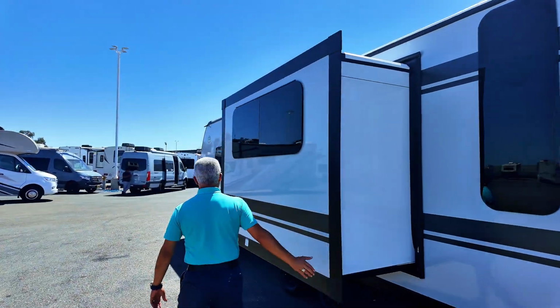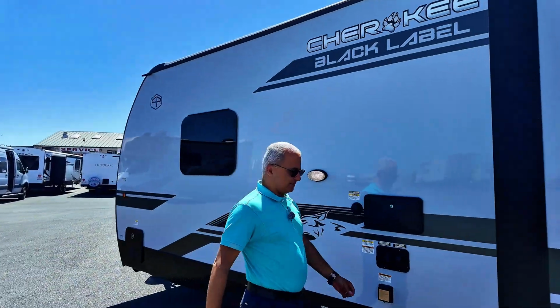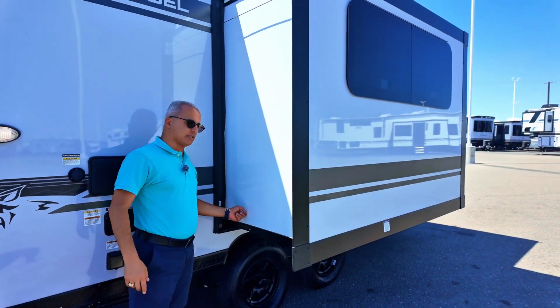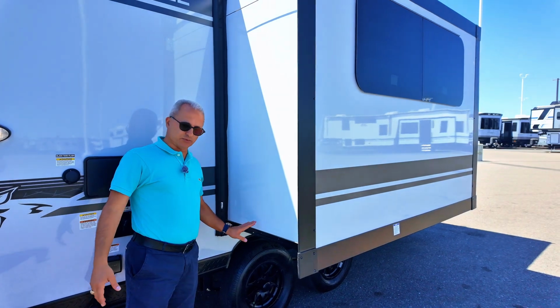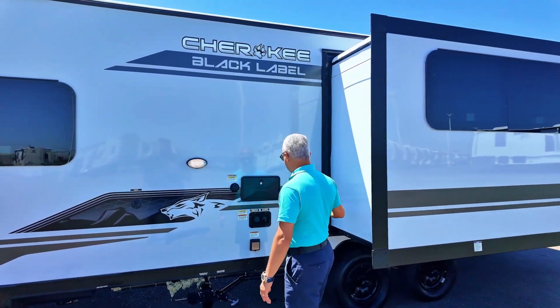Frameless window, here's the slide-out. It's a cable slide-out, which is a big deal. This is not the shrink, which is even better, because you remember when you used to have the shrink, they gave us a hard time. This one is way better and easy to work on and easy to maintain.